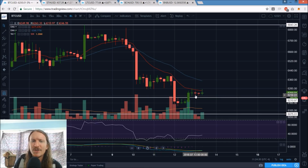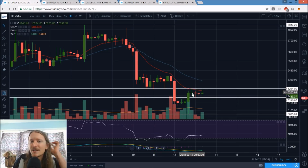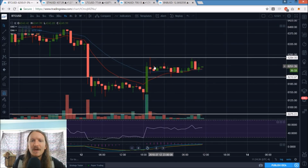So 4-hour time frame, attempted bull flag here on Bitcoin. Our low of consolidation is 62.11, and our high, which is a double top, is 62.23. So looking at that on the hourly time frame, it's actually 62.84. I gave the wrong level there, but it is a range of about $75 or so, and we're looking for a break of this range in the short term to dictate direction. So the clear double top.